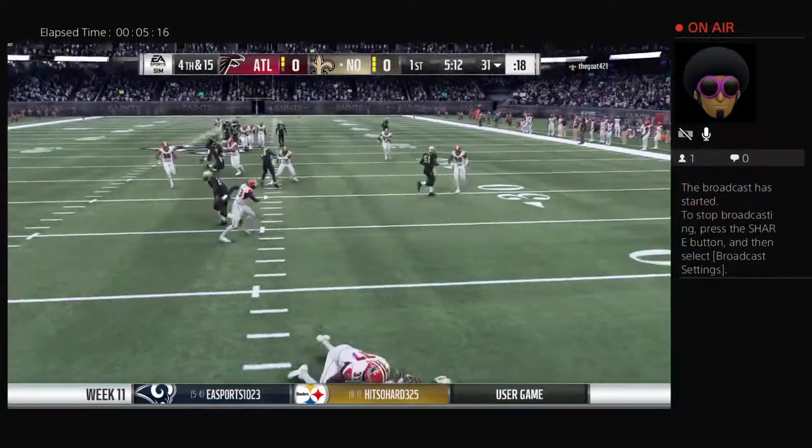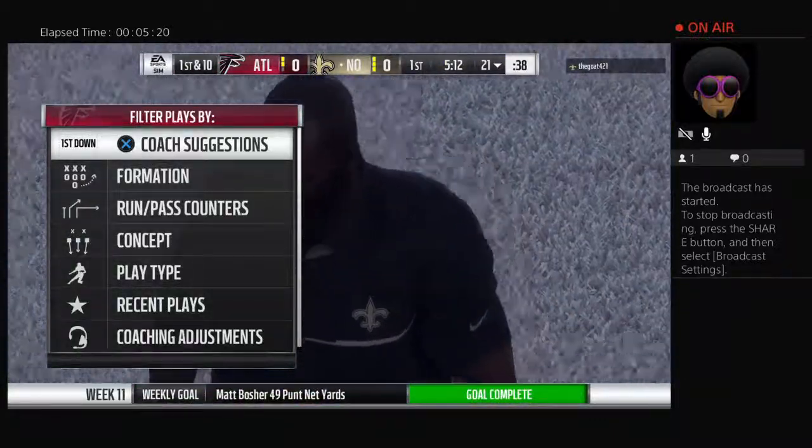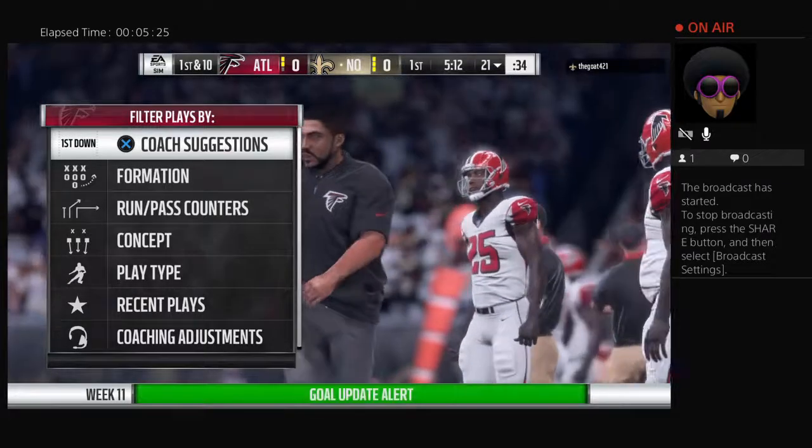This is taken at the 18. A good kick, 49 yards, just 3 on the return. And the Saints will take over with a 1st and 10 deep in their own territory.